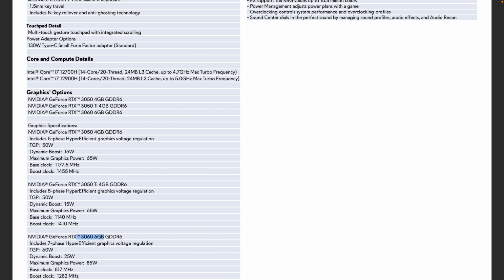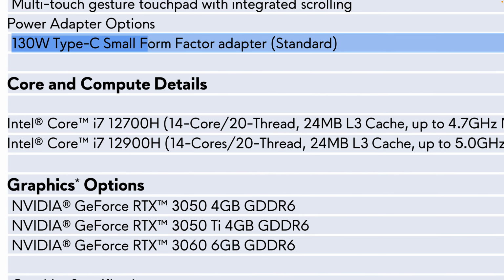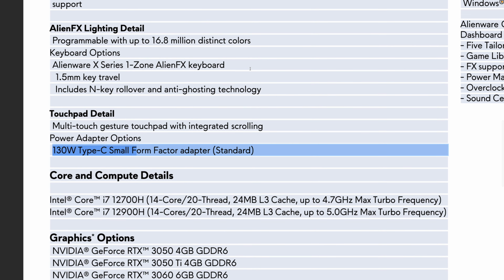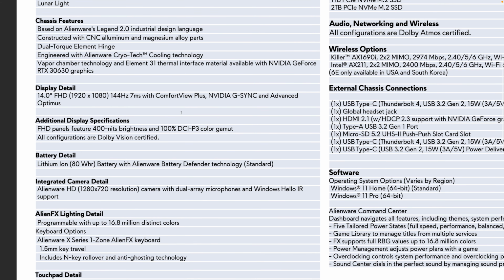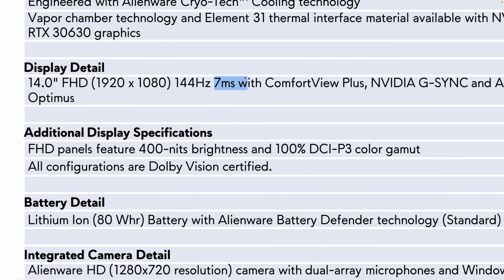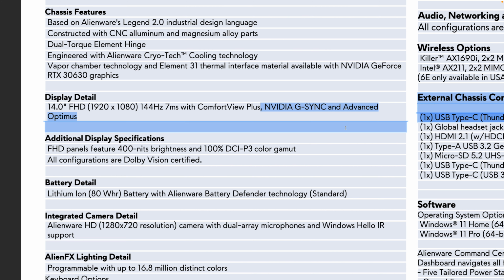Of course, the latest Intel CPUs, 12900H. And one thing here, what you can see is 130-watt power supply. So that's basically the XPS power supply. So it is Type-C. It's a Type-C gaming laptop. I can't recall any other ones being Type-C. But anyway, 80-watt-hour battery, so hopefully we'll have good battery life. 400 nits brightness with that. We have full HD displays, 144 Hz, 7 millisecond response. That doesn't seem too fast, but of course it's got the G-Sync and Advanced Optimus.